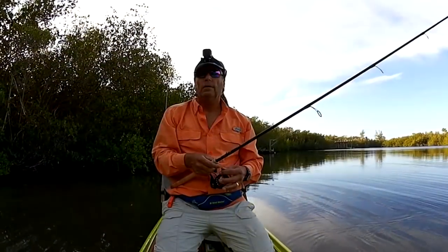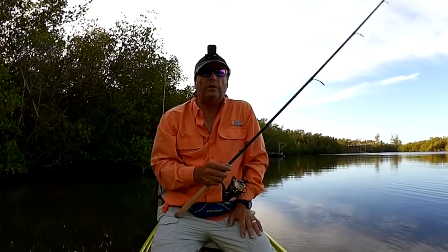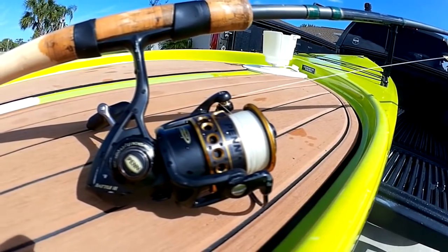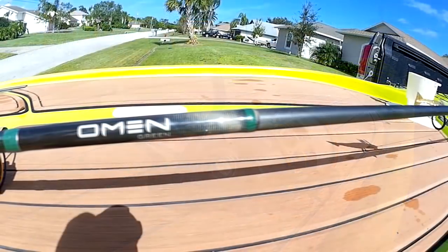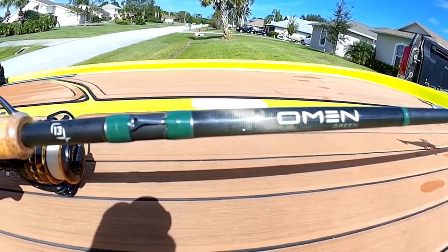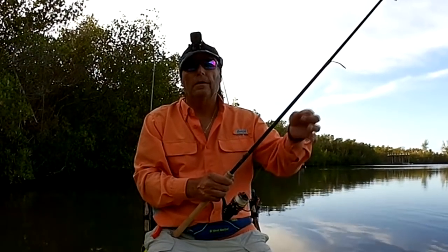As far as tarpon fishing in the lagoon, what I like to throw, because these tarpon, like I say, they're anywhere from 5 pound to 30 pound. And I like to throw, yeah, it's pretty light. It's a 2500. It's a Penn Battle 2. And I teamed it up with an Omen Green. This is from 13. Good quality rod that's not going to break the bank. I don't like to spend a ton of money on my rod and reel combos. But this combo, just with 10-pound braid, is my go-to.